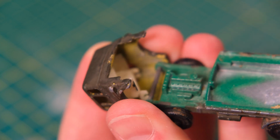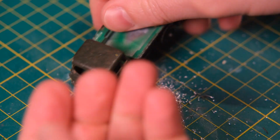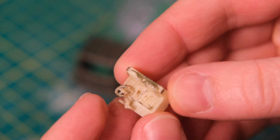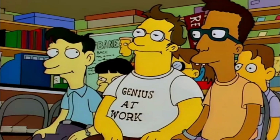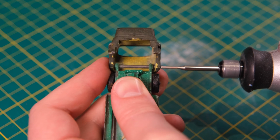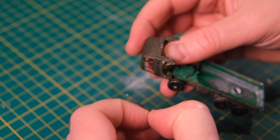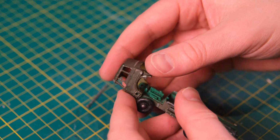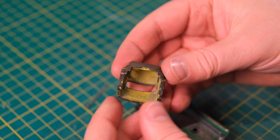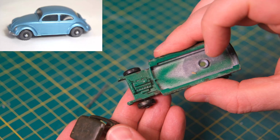It reveals a detailed cast engine beneath the cabin. However, and this is a big issue for me, Bedford TKs never had a tilting cab. Really hope somebody got fired for that blunder. Great execution, but off the mark in terms of accuracy. I'm sure a lot of people thought that Bedford TKs had a tilting cab purely because of this casting. It was introduced in 1964 as a replacement for the 25B Volkswagen Beetle.